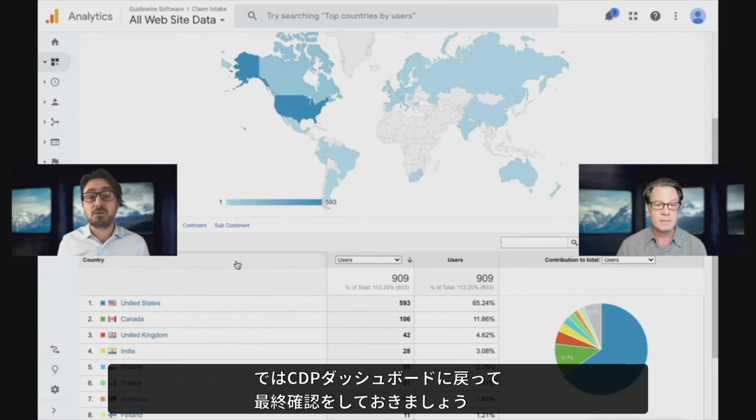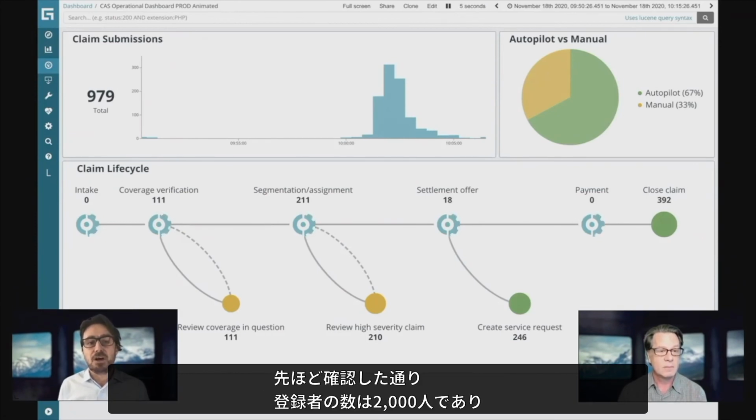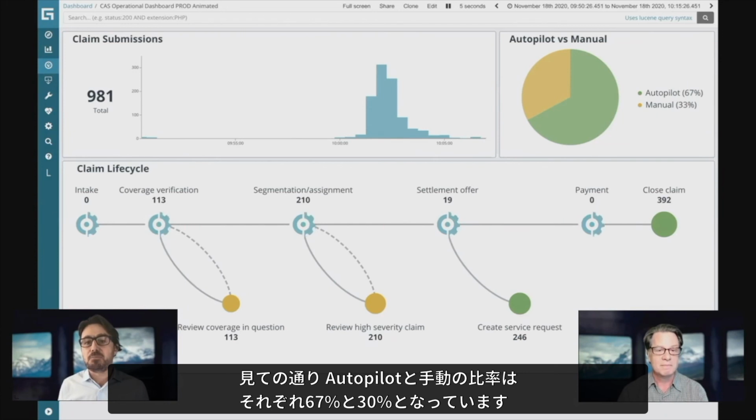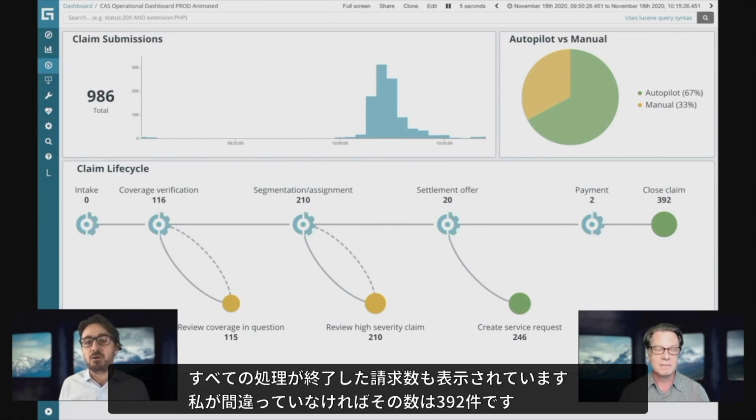Great. So if we go back to our CDP dashboard, let's take a final look. As we said, we had 2,000 registered participants, and as of now, around 1,000 did participate. As you can see, the split between manual and Autopilot is around 30% on the manual, while 67% went to Autopilot. And on the bottom part, you can see all of those that were pushed to manual for further processing versus the number of closed claims that went all the way through, that as of now are 392, if I'm not mistaken.